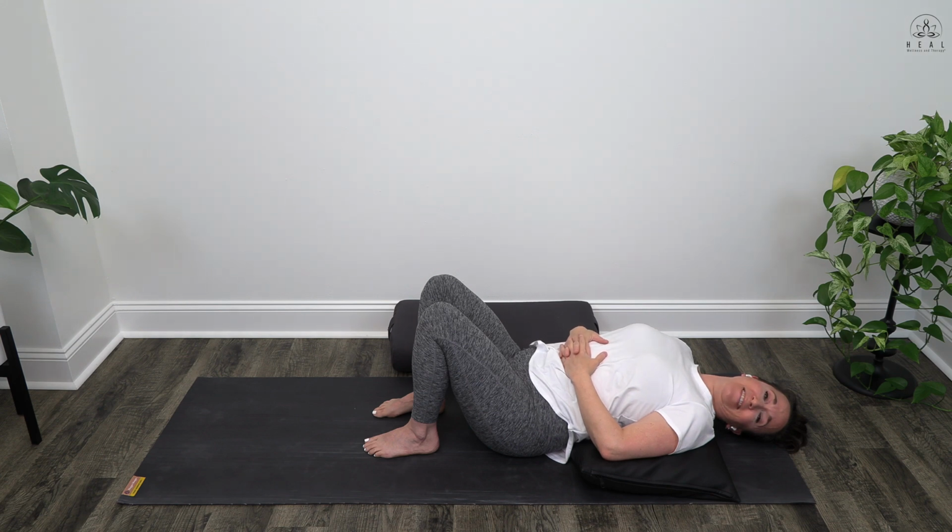Exhaling out. Slow inhale in. Exhaling out. One more breath. Deep inhale in. And exhaling out. Now turn your body completely 90 degrees to the left.